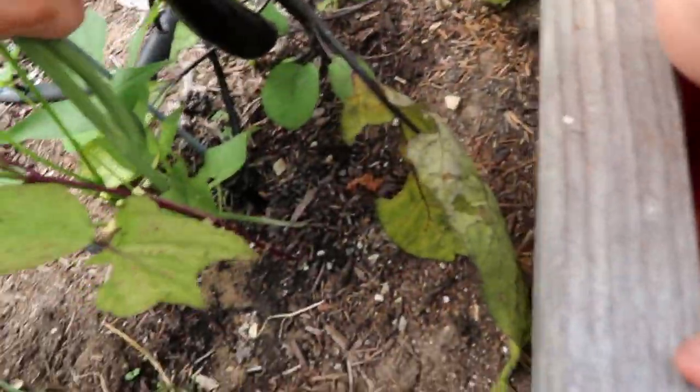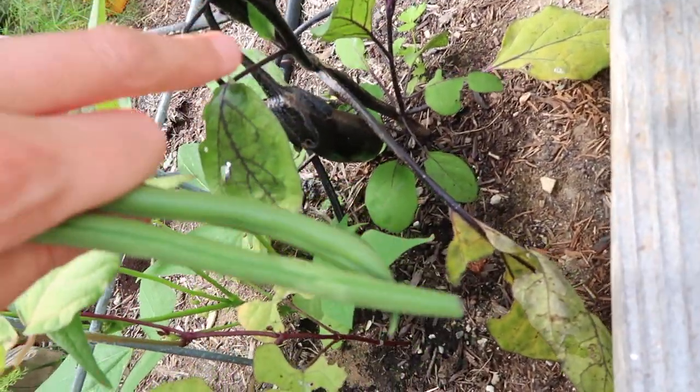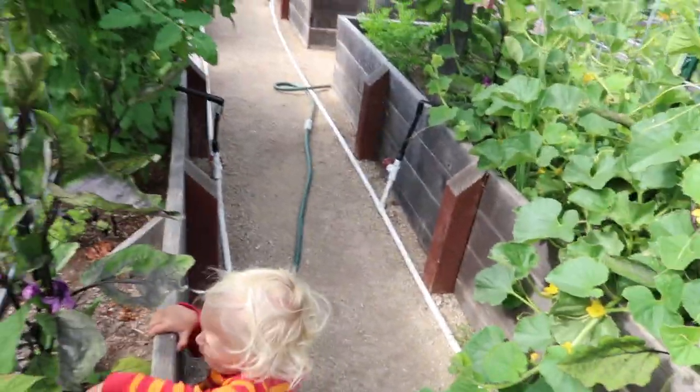Careful, no. Wait, we gotta wait till that's... oh, we do have a little baby eggplant there. Not yet, love. It's not ready yet. We gotta wait till it's bigger. Oh, you want your beans back?